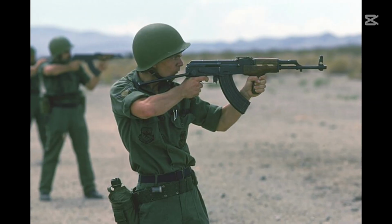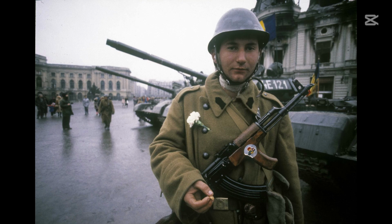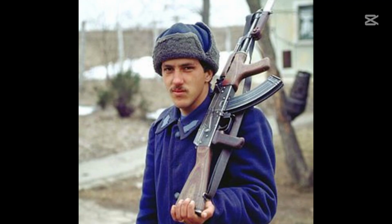Romania, PM MD-63 and MD-65. Romania's PM MD-63 and MD-65 were faithful to Soviet AKMs, but included unique features like forward vertical grips. These rifles became staples in Cold War-era arms exports.